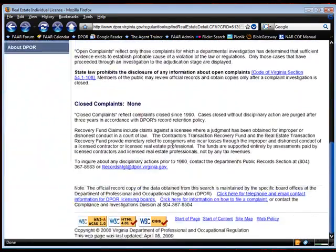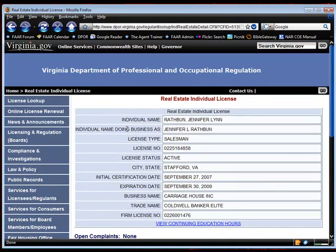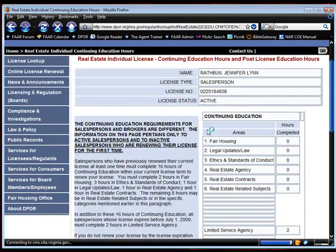You can also scroll down and see if there were any open or closed cases on these individuals there. If they're closed, you're not going to get any detail. If they're found in violation, you'll get detail. If they were not found in violation, there won't be any details. We're also going to click here under View Continuing Education Hours to find out how many hours this person has.